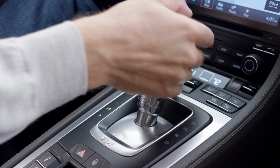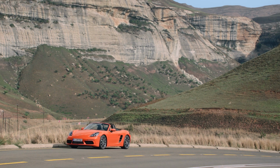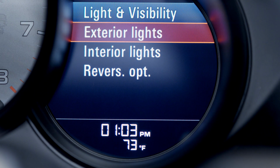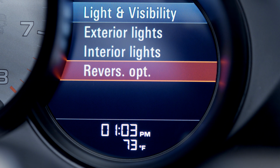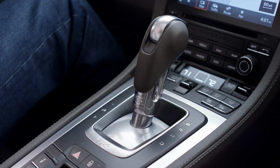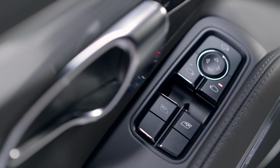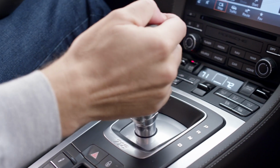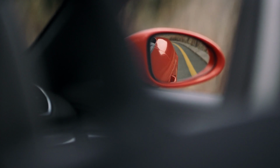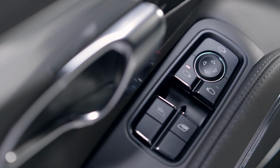On vehicles with a memory package, the passenger side exterior mirror lowers automatically when you select reverse gear. This makes roadside parking easier. You activate this function in the multifunction display or manually. Simply select reverse gear and press the button that selects the passenger side mirror in the driver's door. When you shift out of reverse, the mirror swivels back to its original position after a short time. Or simply press the button that selects the driver's side exterior mirror in the driver's door and the mirror will swivel back.